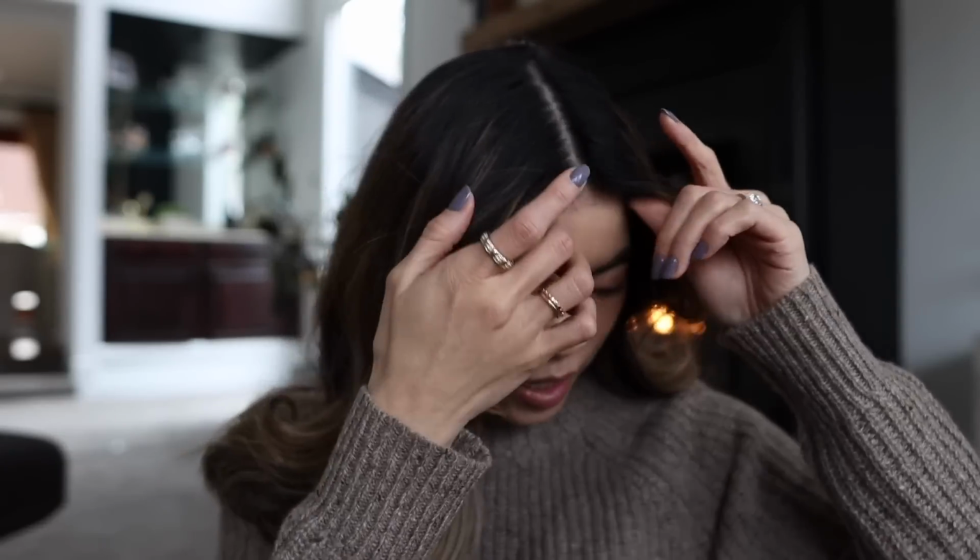And if I had remembered, I would have grabbed my setting spray. I used the Urban Decay All Nighter setting spray. It's the setting spray that I've been using since maybe like 2016. I've been using it for a long time and I swear by it. But this is the full makeup look.